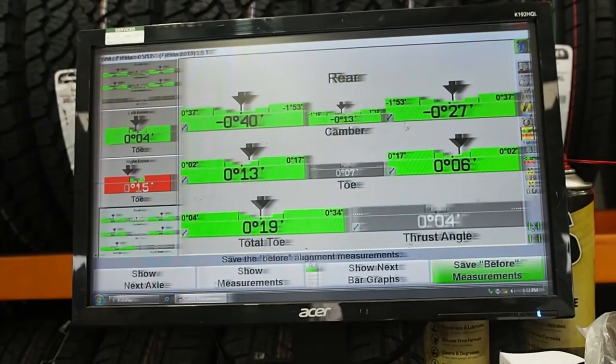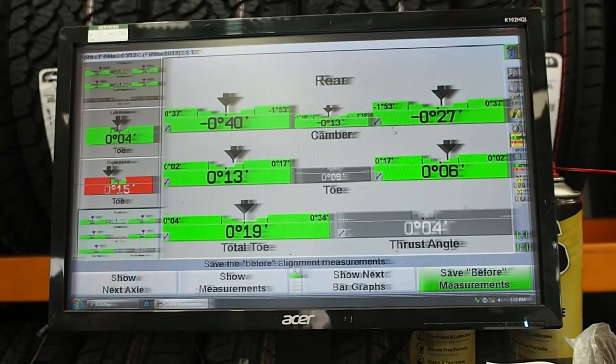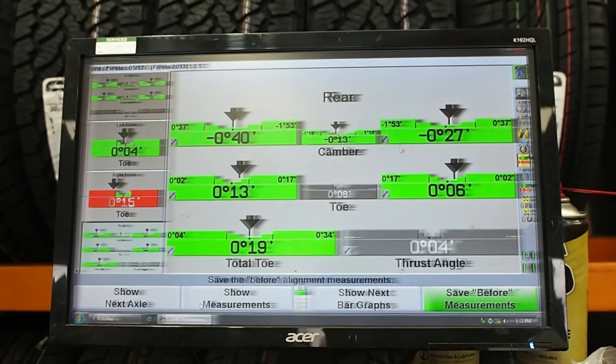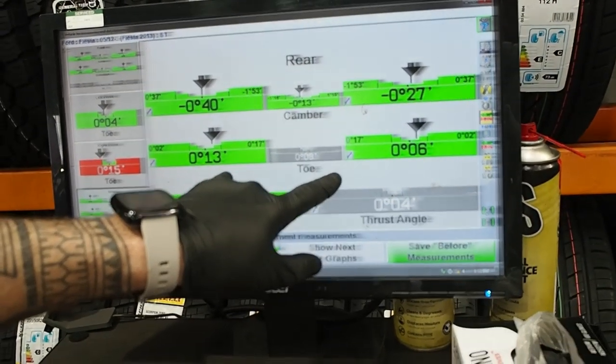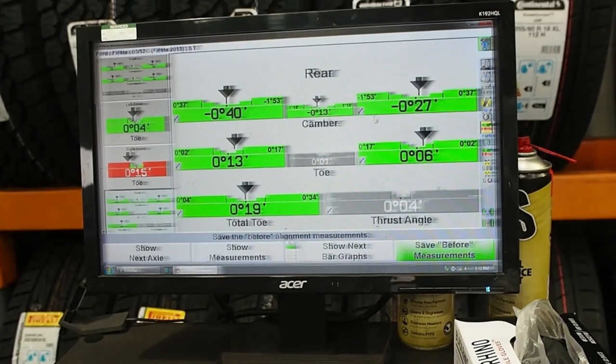So this is an image of the track in itself. This is the rear of the vehicle. On this particular vehicle though, it isn't rear adjustable. As you can see at the top here, this is your camber, so these are negative at the moment. And then you've got your toe, which is slightly positive, not quite even, can have an effect on the thrust angle in it driving straight.